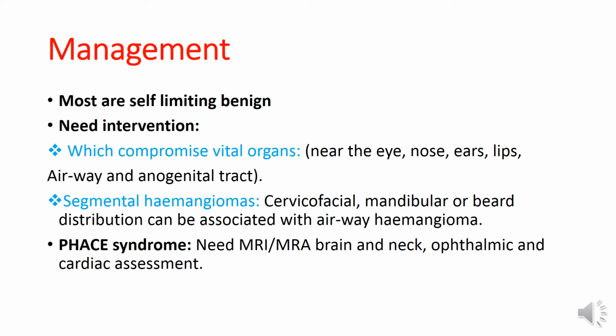But this drug propranolol, as you know, is contraindicated in a patient who has second degree heart block, hypotension and bradycardia, asthma, or a hypersensitivity reaction to the airway. So we cannot give this drug. But nowadays, most commonly they use laser therapy. There are also cosmetic issues. If parents have cosmetic concerns, because it can cause disfigurement, they need laser therapy.